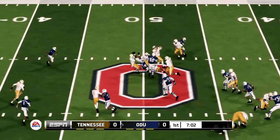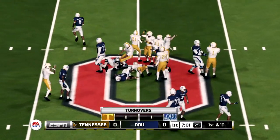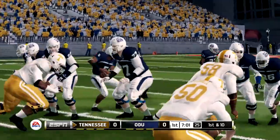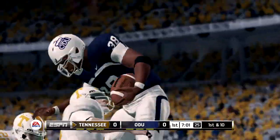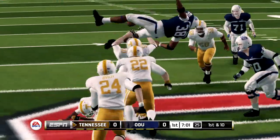Quick throw, caught by the fullback. And the ball-hawking safety scoops it up. He's taken down at midfield. So the defense recovers the ball after the fullback coughed it up. Well, he's really going to hear about it from his coaches. You've got to protect the football.